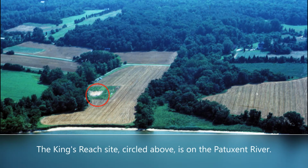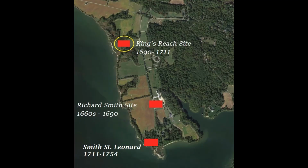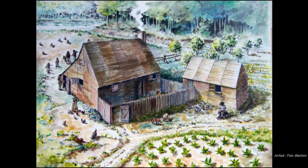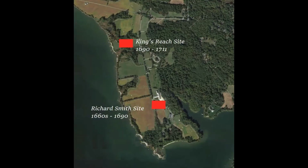The Kings Reach site represents the remains of a tobacco plantation that was occupied between around 1690 and 1711. Documentary evidence suggests that it was the home of Richard Smith Jr., a wealthy colonist with close ties to the Calvert family. He inherited the property around 1689, built a small house and several structures to go with it, lived there until around 1711, at which time he abandoned this property to build a much larger house down at Peterson's Point. That site, the Smith St. Leonard site, has been the subject of 3 previous Site Tour Saturday videos.